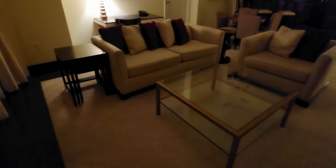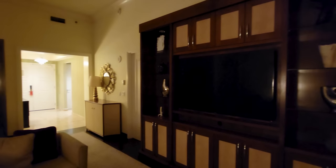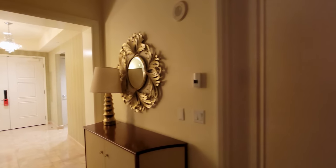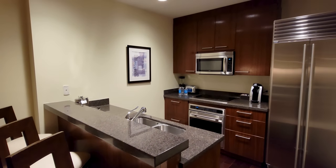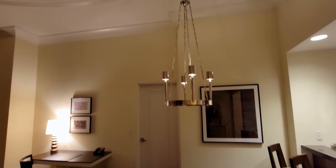Nested tables. Huge entertainment center. Let's see what they got here. Sizable TV, that's a 65 if I'm not mistaken. Oh, we gotta get the lights on over here. I'm gonna use my inside voice because I don't wanna disturb the people around me, but I'm sure it's relatively soundproof. Attention to detail even on the ceiling.